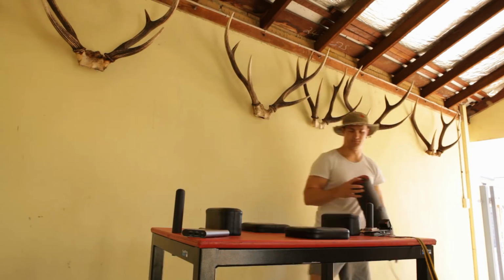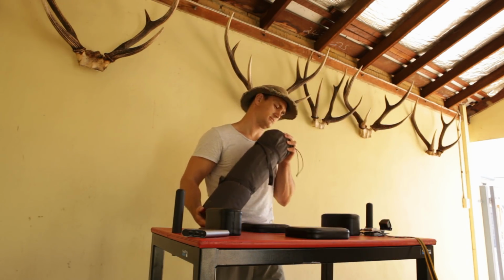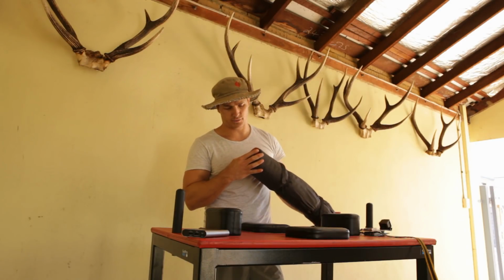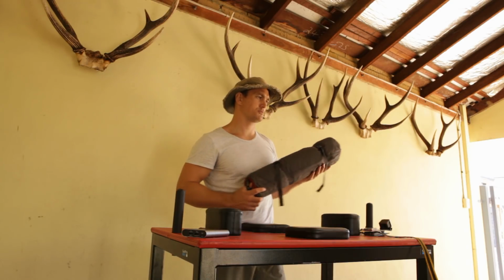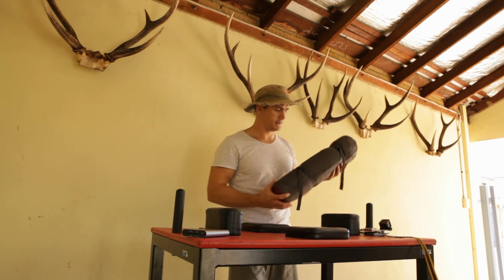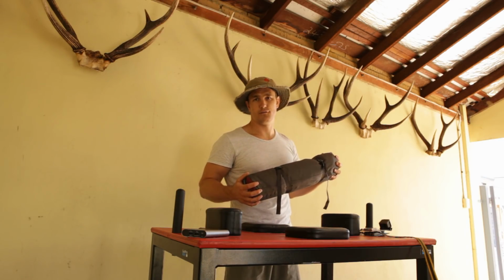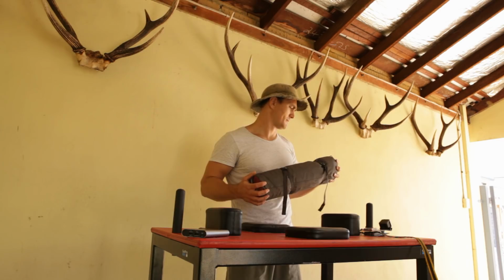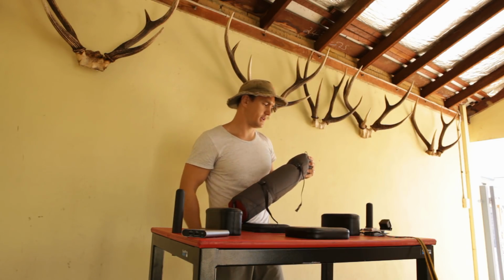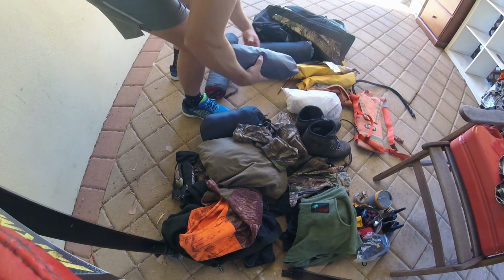This is a really old roll mat now. I probably need to upgrade it. It's losing a lot of the air, so I constantly blow it up during the night, but it does the trick. It's a 3/4 length roll mat, which means it gets my upper body and all the way down most of my legs. If you want to compromise on some more space and weight, go for a half size, which is just really your upper torso down to about your bum, where you want to keep insulated. So that's my sleeping mat.